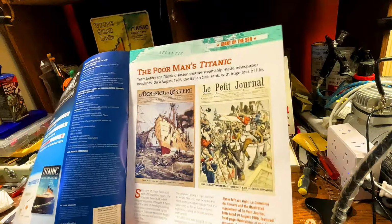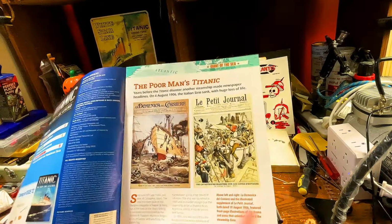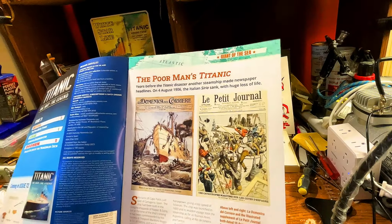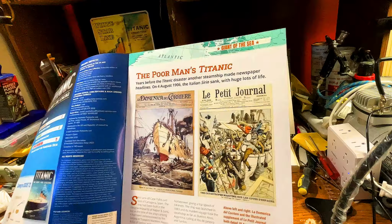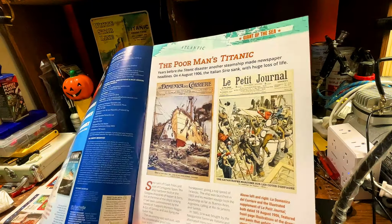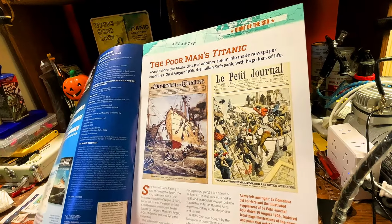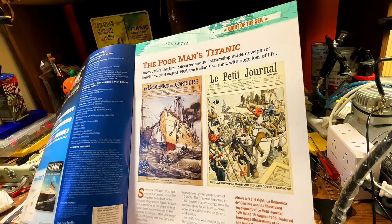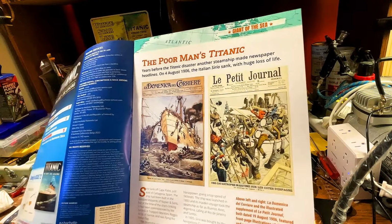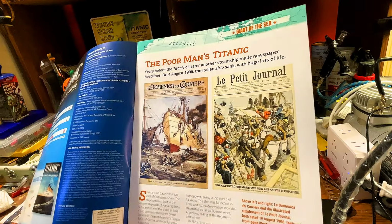Years before the Titanic disaster, another steamship made newspaper headlines. A lot of you guys may not know that, and I'll get to that in a minute. On 4th of August, 1906, the Italian Sirio sank with a huge loss of life. Above left and right, La Domenica del Corriere and the illustrated supplement of Le Petit Journal, both dated 19th of August, 1906, featured the front page illustrations of the drama and panic that unfolded aboard the steamship Sirio.